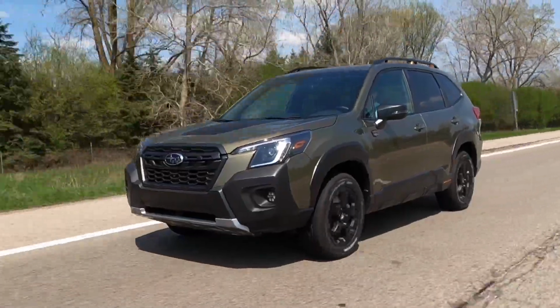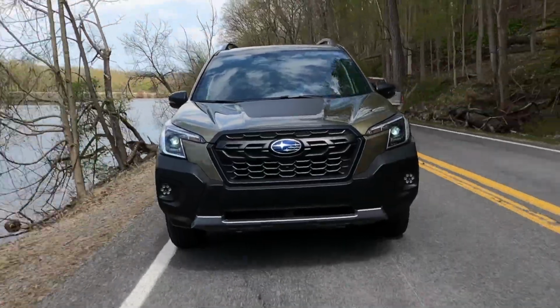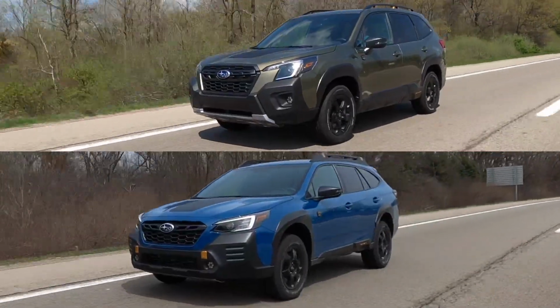Given all that, what do we have here? Well, we have a new thing. This Wilderness sub-brand is definitely going to be a thing with Subaru. We have two of them now, the Outback and this Forester, and they're both following a similar theme. They definitely have a similar look, and you've got some interesting aspects to it.